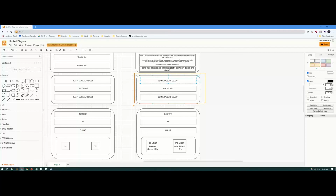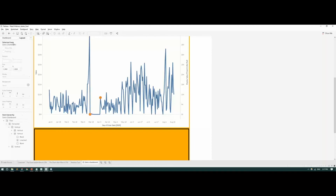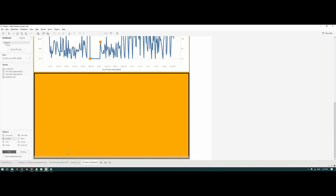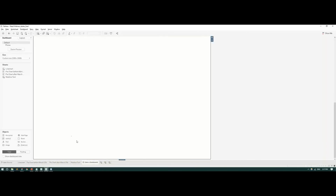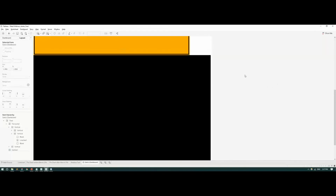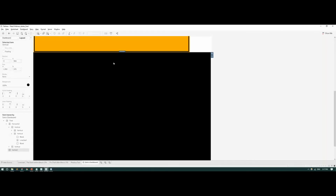Now we want to add the final part of our plan, which is a container that has that in-store title, the online, and the pie charts. So to do that, I'm going to add one last vertical container to my dashboard. I'm going to add it to the bottom. And just going to make sure this is actually coming in properly. There we go. And for this container, I'm going to change the background to be black. Perfect. Okay, so we have our containers in place.